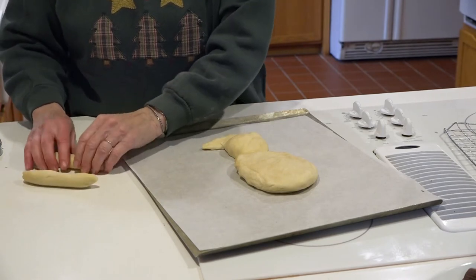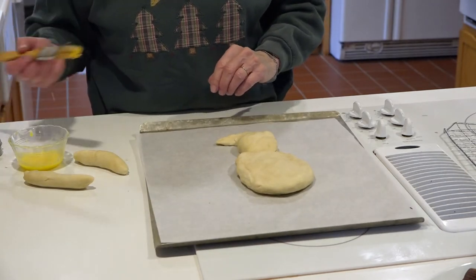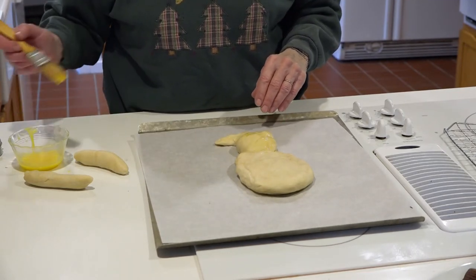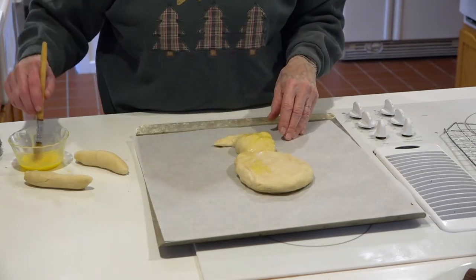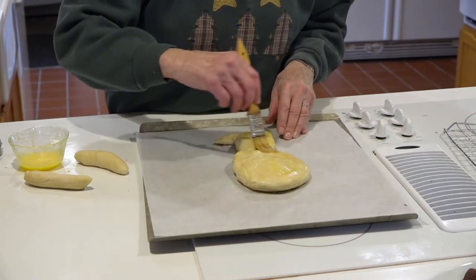You could make a reindeer if you wanted with the dough. There are so many different things that you could shape bread dough into for a little holiday thing. I'm going to use 2 egg yolks beaten with a tablespoon of water. And then this forms kind of a glue to hold these pieces together. And we'll paint this several times before we're finished.